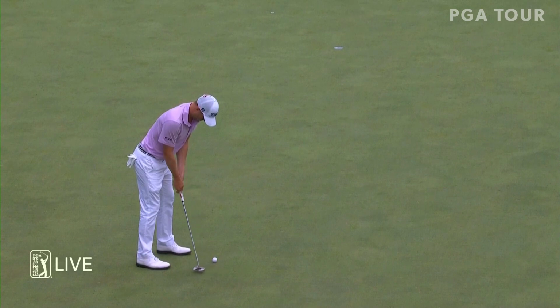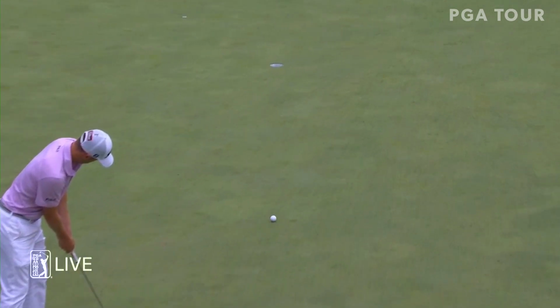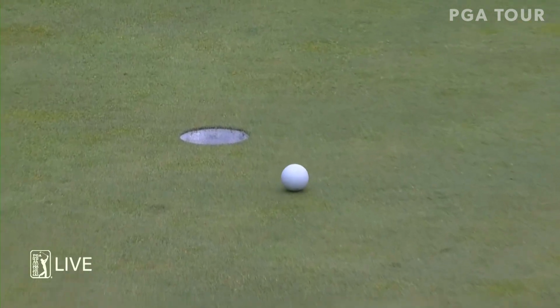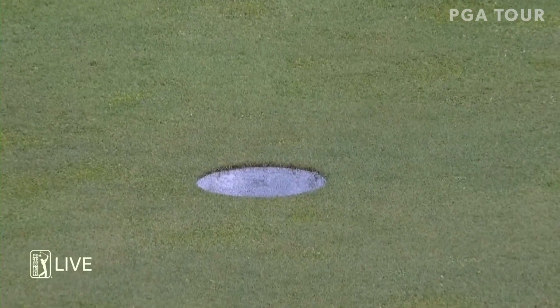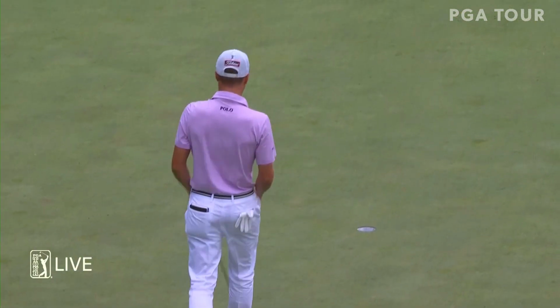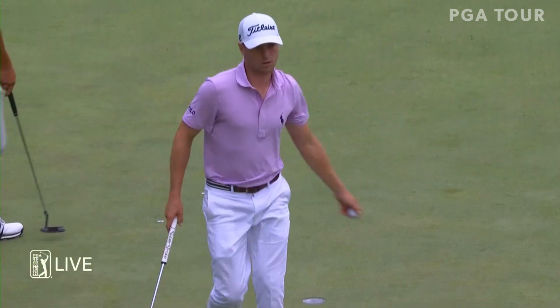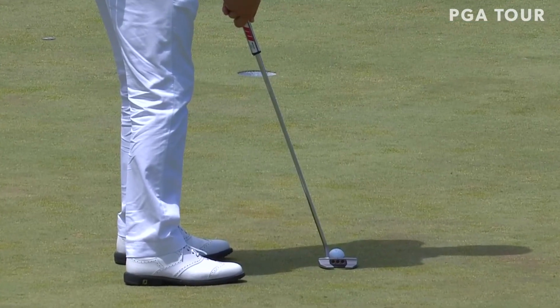Onto the par 5, 15th. Just outside of 23 feet, Brian. All about matching up the speed and the direction, and right when he needed it most. What a putt for an eagle three. 7 under par on his last 8 holes.